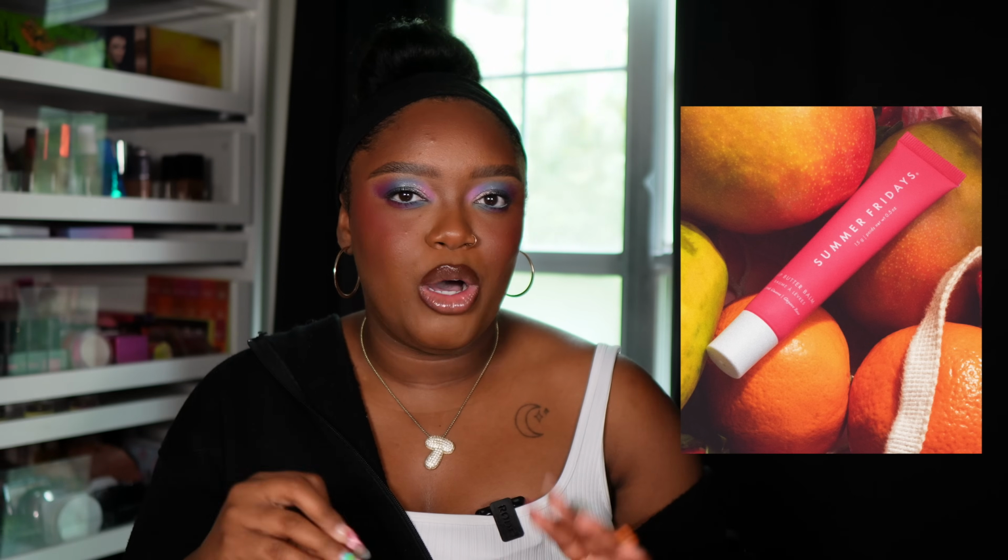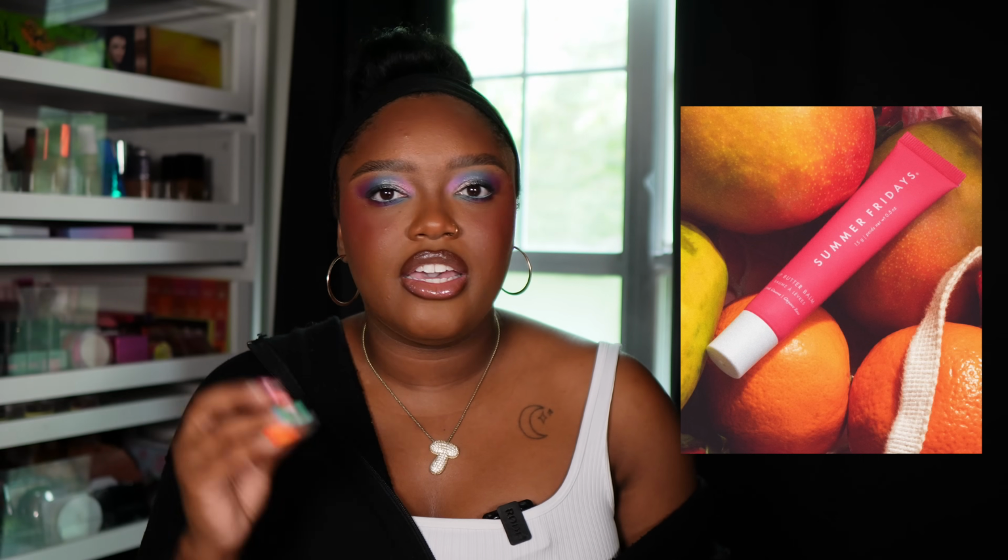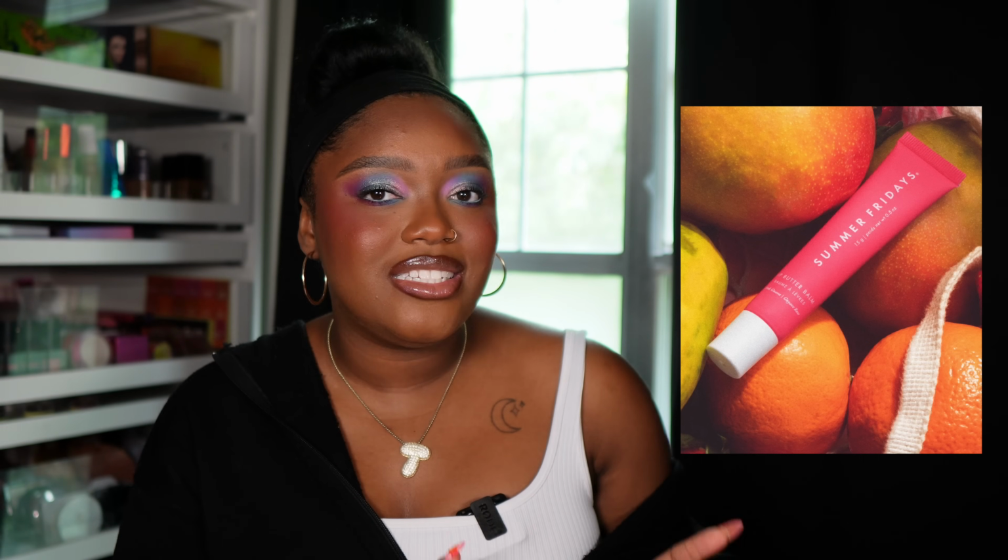Now, I actually have a question for y'all. How do y'all feel about the spaced out launches of the lip butter balms? Like having one lip butter balm launch basically every 5-6 months. How do we feel about that? Or do you wish that sometimes they would come out with a collection of lip butter balms, or are you okay with waiting?